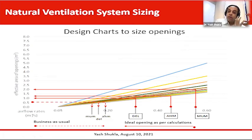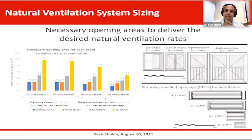But to effectively utilize natural ventilation, on the right side, the solid red line is the opening area you need. So you actually need to start increasing the opening area and locate it at the right place. So there is a design chart that has been developed to help people design the opening areas. Once you know the opening areas, you need to select the type of windows or doors or the PPOs, like I said. And it's also important to remember what kind of windows you use.